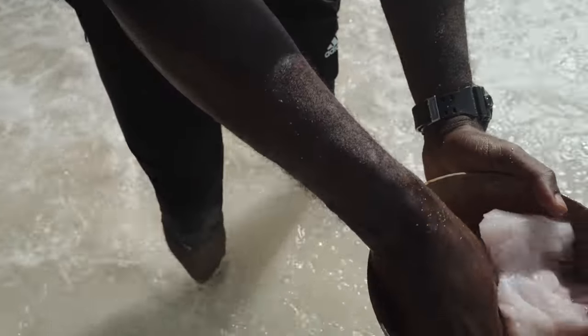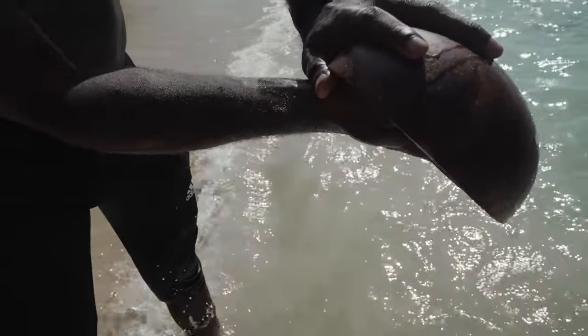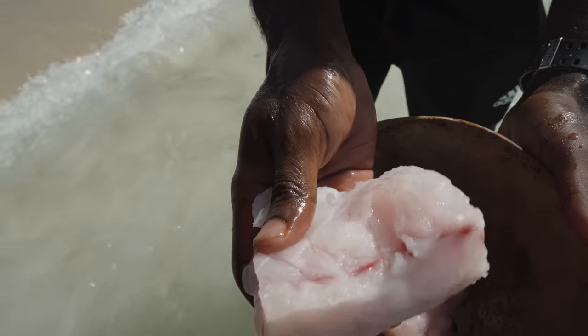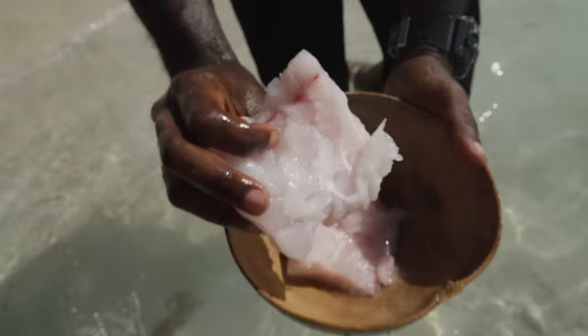Make sure you're catching the water without any sun. Understand? So this looks fine. Alright. Look at this, guys. This is a grouper. This is a part of a 44 pound grouper. It's ridiculous. This is really fresh meat. Anyway, let's go.